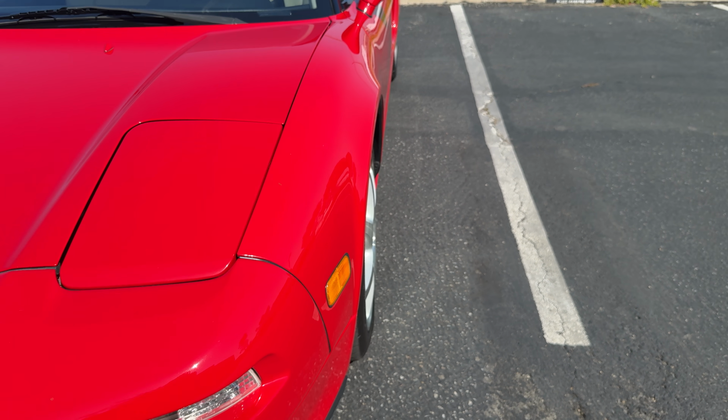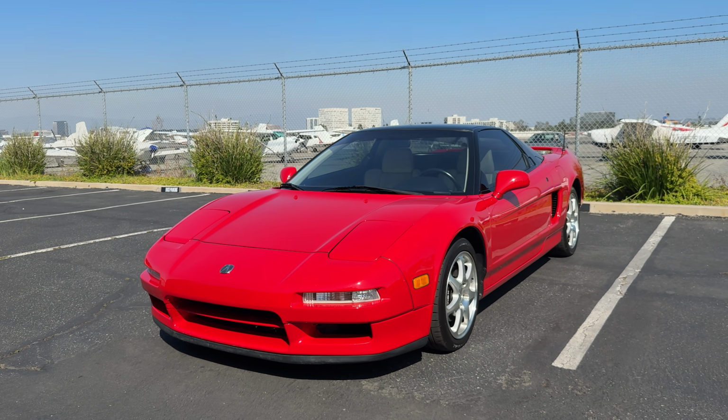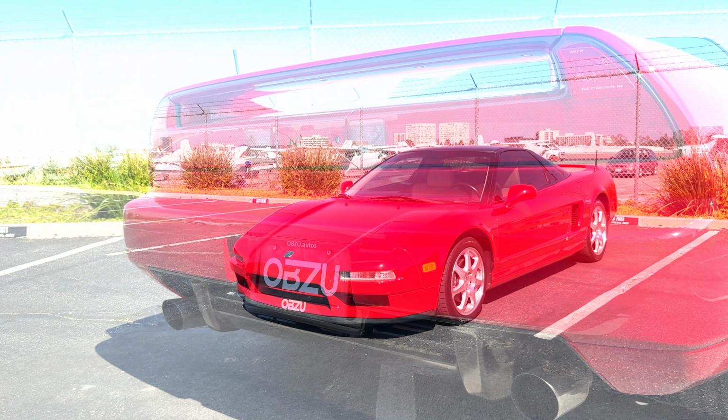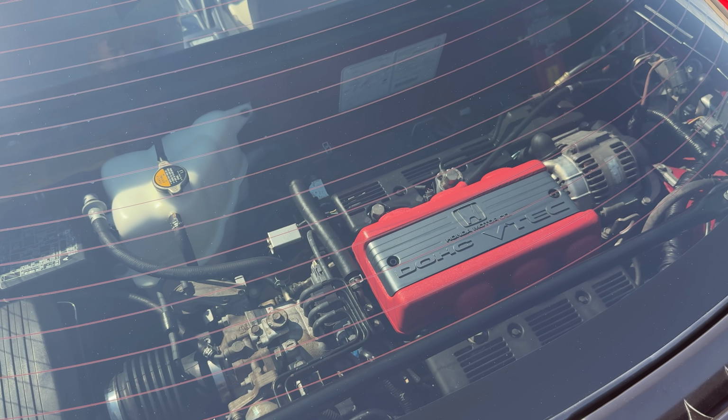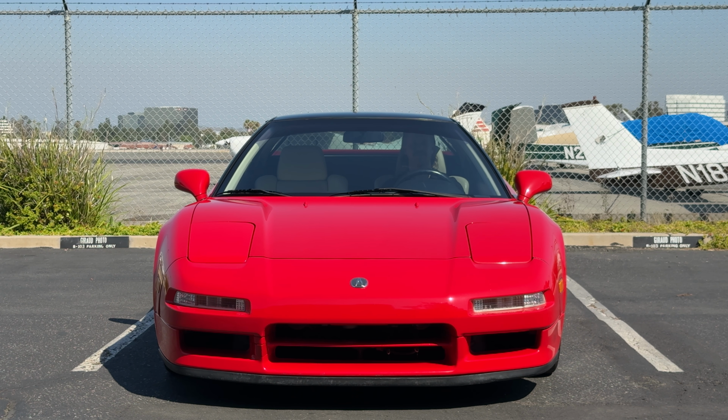And of course, this car is powered by the 3-liter V6 with the VTEC. So let's go ahead and take a listen to that thing. Classic Honda sound right there with 252 horsepower coming out of that VTEC motor mounted in the rear. My favorite option here are the pop-up headlights, which work flawlessly, of course.